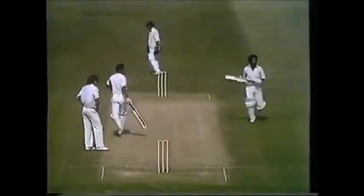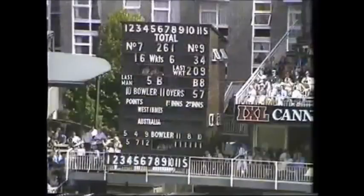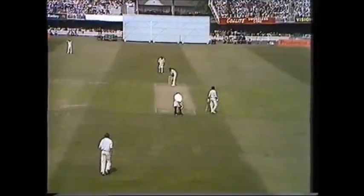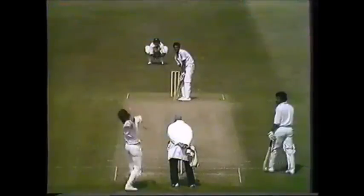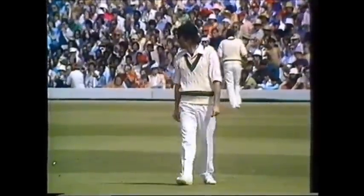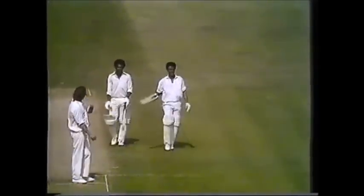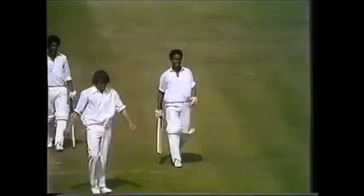It's wide of Jones. A good shot too. Picked that up beautifully off his toes. And what Boyce is facing is Jeff Thompson. That's a full pitch. Keith Boyce falls into that full pitch. Quite happy about it.